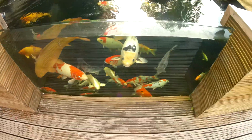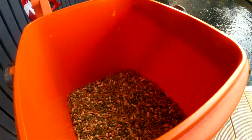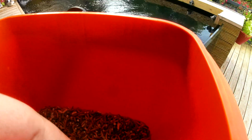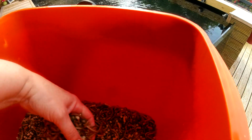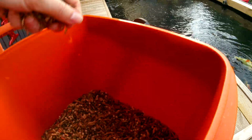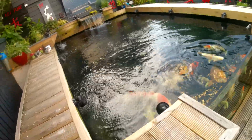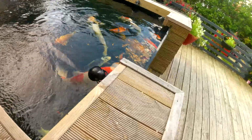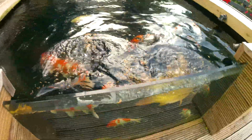It's the last week of June now, so coming into July and August, which are the hottest months. Just give them their morning feed. We've got a mixture of foods in here: colourant, protein, pellets that drop to the floor for the smaller koi, and dried mealworms. We'll try not to overfeed them. 3 times a day, and twice a day when we're both working. And they get mussels and prawns at the weekend.